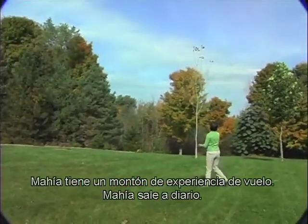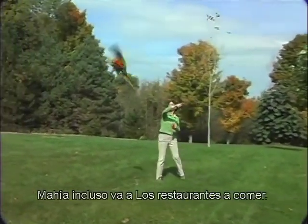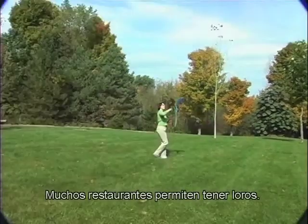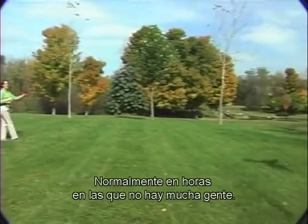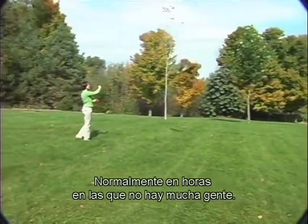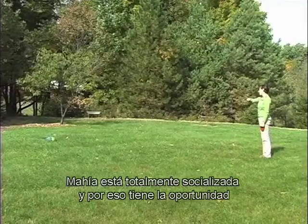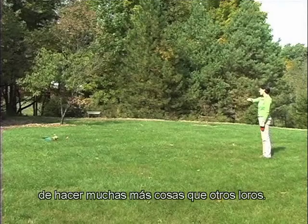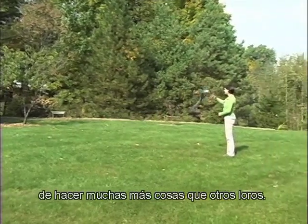Mahia has lots of flight experience. Mahia gets out every day. Mahia even gets to go to restaurants for lunch. There's a lot of restaurants that will allow you to take birds in, usually in off times when there's nobody else in the restaurant, a little before or after lunch. So Mahia has great social skills, and because she's well-trained, she gets to do a lot more exciting things than the average pet bird does.